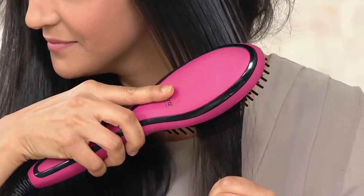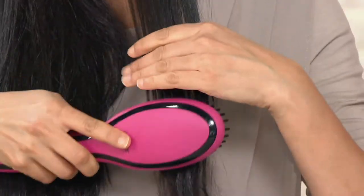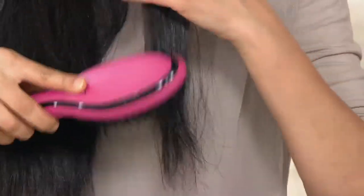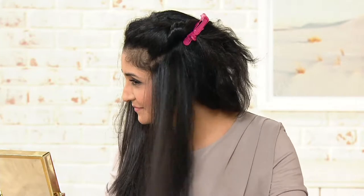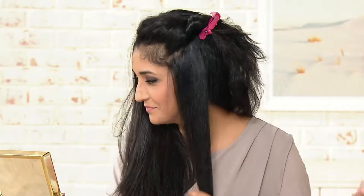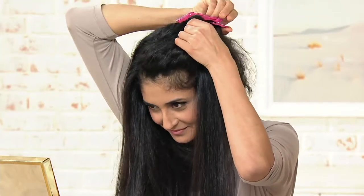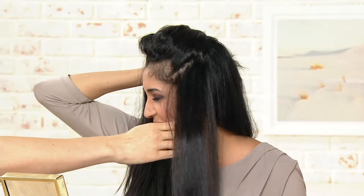Here's how you do it. You hold your hair taut at the bottom and you're literally brushing from roots straight down to the ends. There's no tugging, no pulling. The brush is going to gently glide through every single strand of hair. Oh, you saw there, she had a little tangle, but it didn't tangle. It went through so easily. That's because of our ceramic bristles. Guys, can you see this? Her hair looks like glass. I know, and feel it.